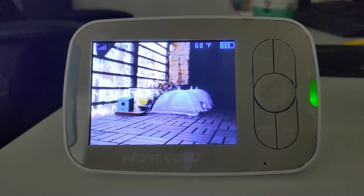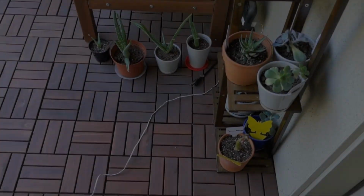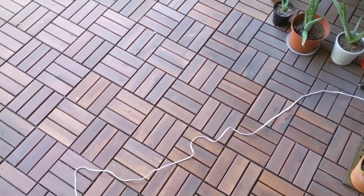It is the weekend and I have just woken up. The first thing I do is check my baby monitor. This is because I'm watching over my plants. Recently, my succulents have been attacked by a dove.